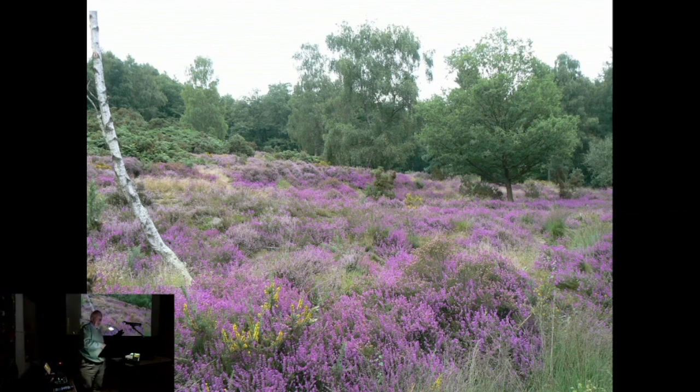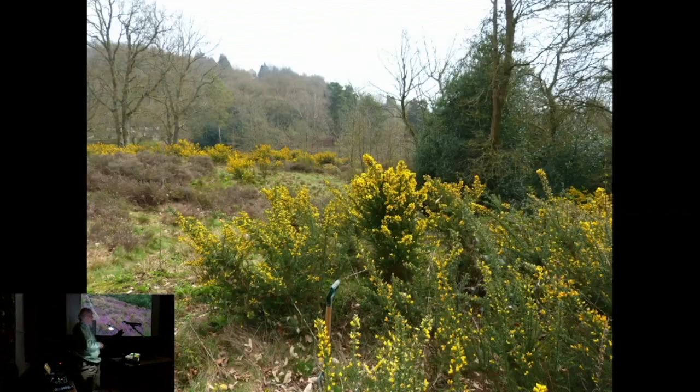In addition, there are 3 types of gorse or furze, of which common gorse is much the most vigorous. Its exuberant yellow flowers brighten the heath in winter and spring. Unfortunately, common gorse is prolific of seed, grows rapidly, and will shade out heather after a few years, if not controlled. I have seen heaths lost under impenetrable prickly thickets.